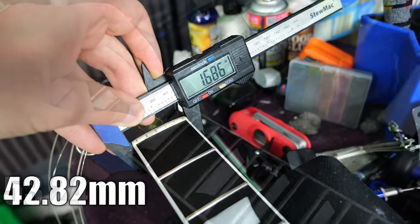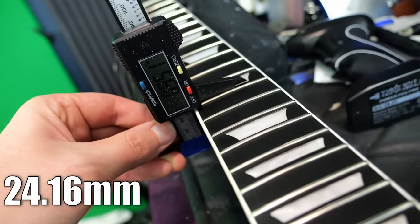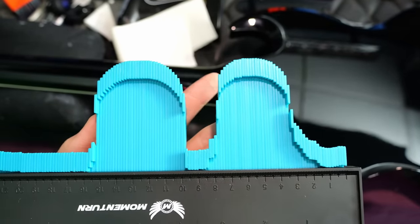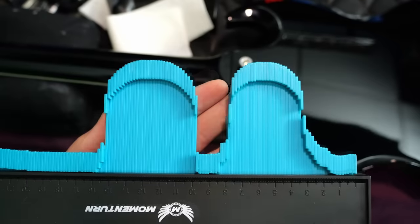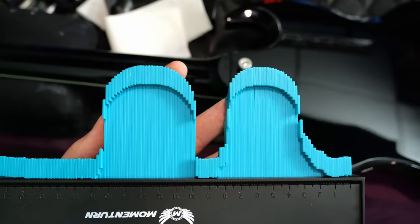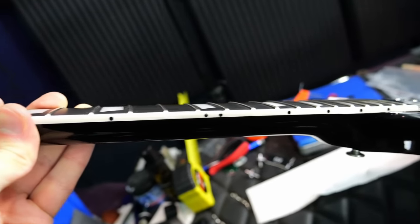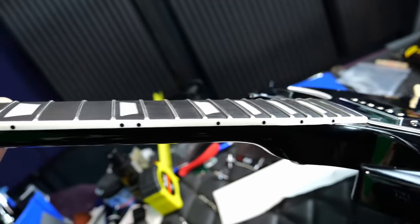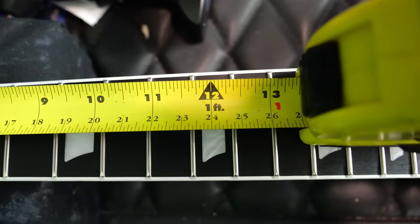1.68 inches at the nut, 2.10 by the 12th, 0.82 first fret neck depth, increasing to 0.95 by the 12th. Here's a look at that neck profile, first fret, 12th fret. You can see it gets a little bit of a flat spot as you go up. That's not overly noticeable. You've got lots of shoulder. Honestly, it doesn't seem as big as that teal SG that we had reviewed not that long ago, but it's definitely rounded territory with a 12-inch fretboard radius and 24 3/4-inch scale.